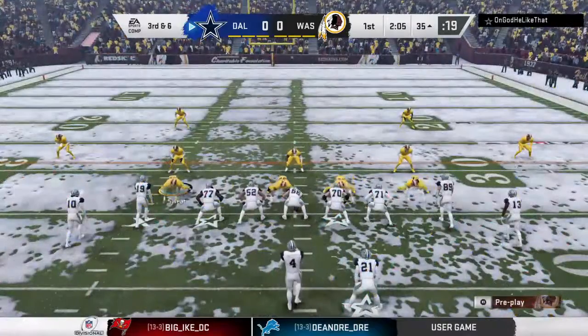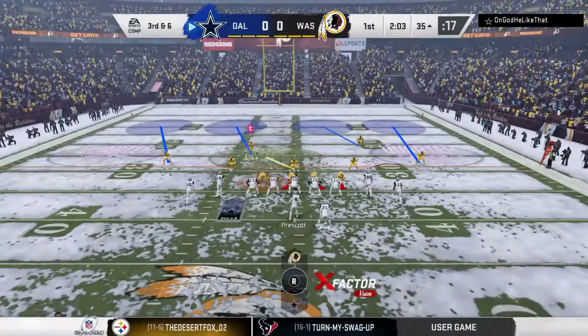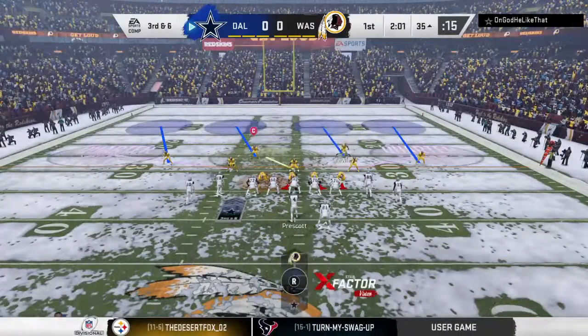Here comes the 7th play of this opening drive. They've moved it well, but here's 3rd down.